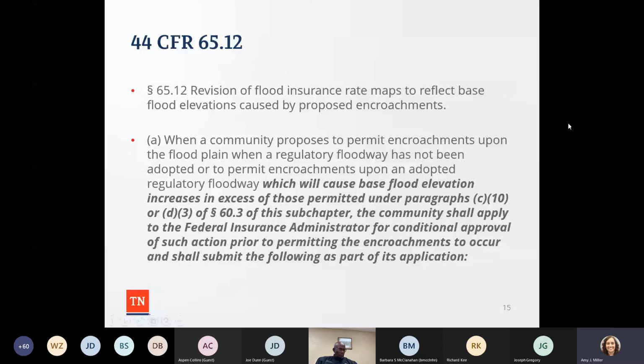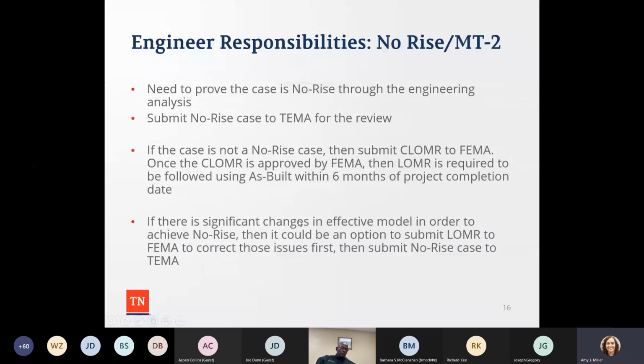So again, when we tell people that you have to submit a conditional letter of map revision, we're just following what the federal guidelines state. And then some of the engineer responsibilities for a no-rise or MT-2: they need to prove the case is a no-rise through engineering analysis. A lot of the communities around the state, because this is an unfunded mandate, have had my office and have had Young review them for compliance. If the case is not a no-rise case, then you submit the conditional letter of map revision to FEMA. And once a conditional letter of map revision is approved by FEMA, then a letter of map revision.